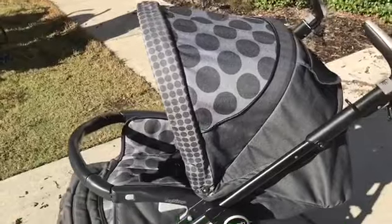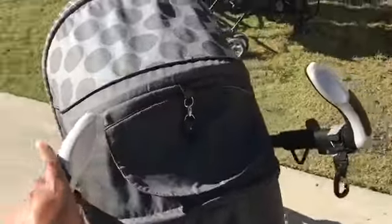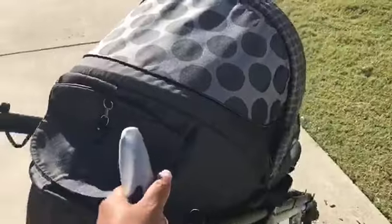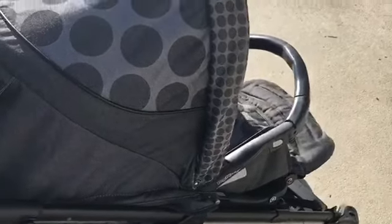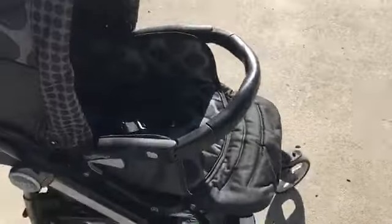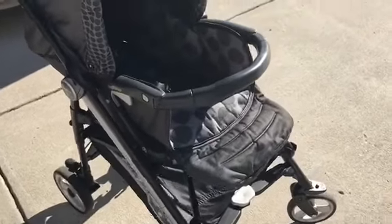This is actually the stroller I wanted when I was pregnant with Paisley, but it was a little pricey. My husband and I both decided that spending $700, $800 on a stroller and car seat was just not the best idea at the time for us. But I'm so glad that I did eventually get it. I just really wish I would have used it with Paisley, but that's okay.